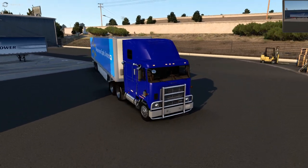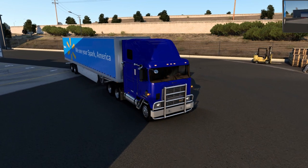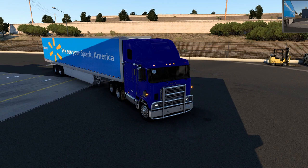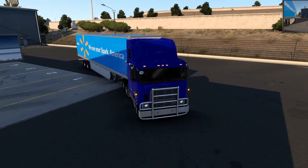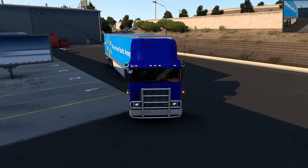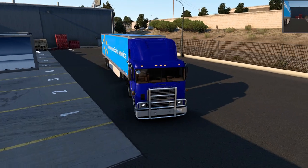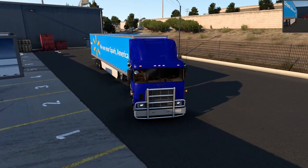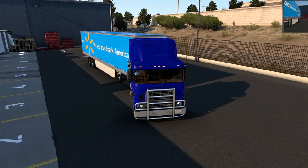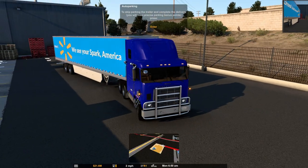Now, one thing I've noticed too in this version of ATS is you have to run your headlights during the day. I don't know if that's something that they added in 1.4.7, because if you don't run your headlights during the day, you'll get a ticket. But all states don't require that, so I don't know what their thinking is for that. Maybe it's the states that are in the game that require it, but all states don't require that.